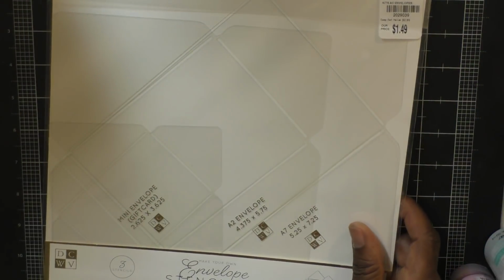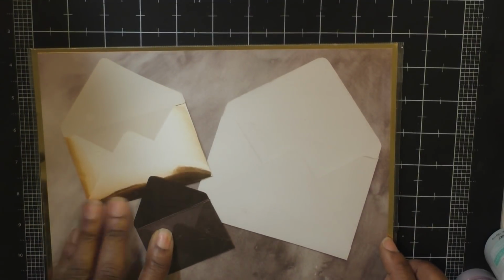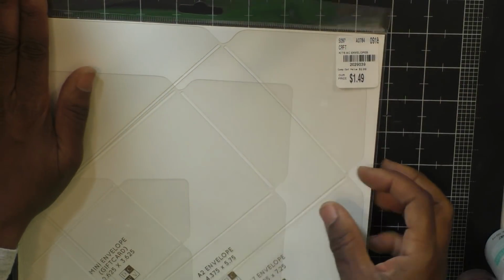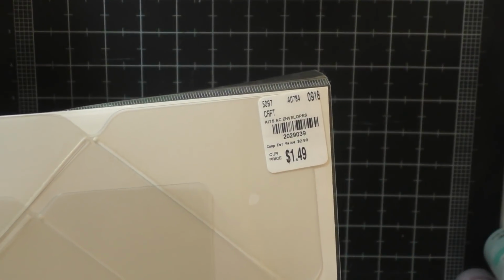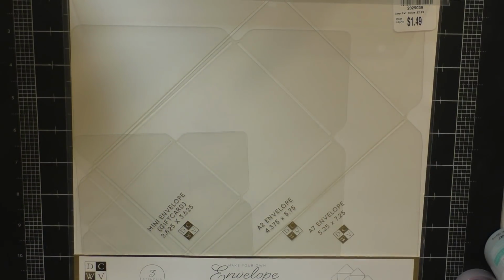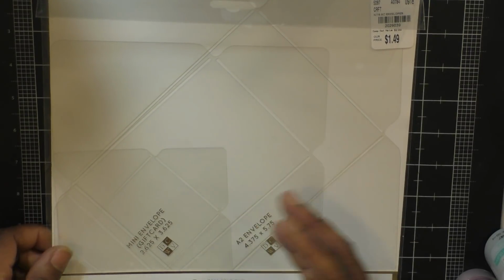Now this one, I'm not sure why I got it. It's the Die Cuts with a View envelope template set, and probably because of the price. And if I'm not going to use it, it's actually not going to save me money. But what's included in here are 3 templates that you would use to make these sizes. You would score, you can mark it with a pencil, or if you have one of your stylus tips, you could use your scoring tool to go through there and then just fold it up.